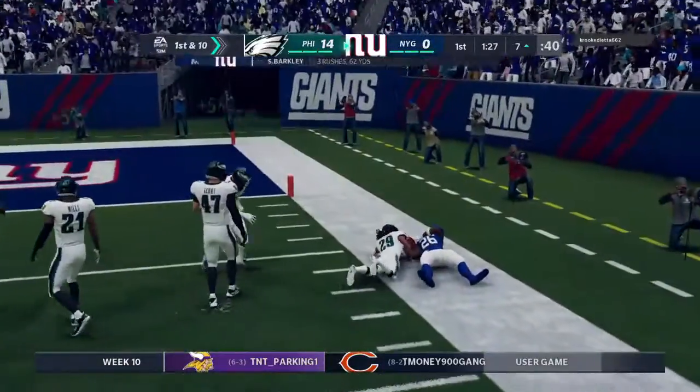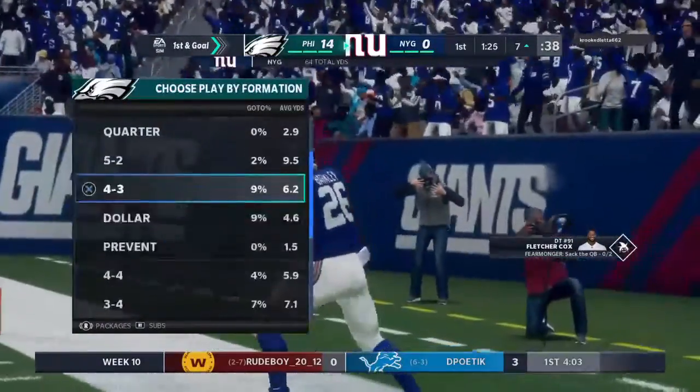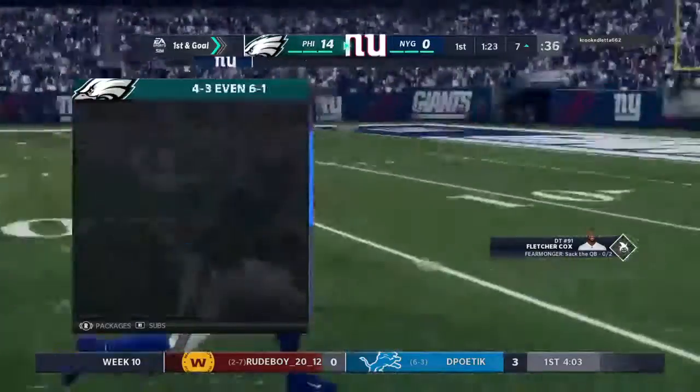And he is taken down deep in Philadelphia territory. A tremendous play there from Saquon Barkley. And even 50 yards.